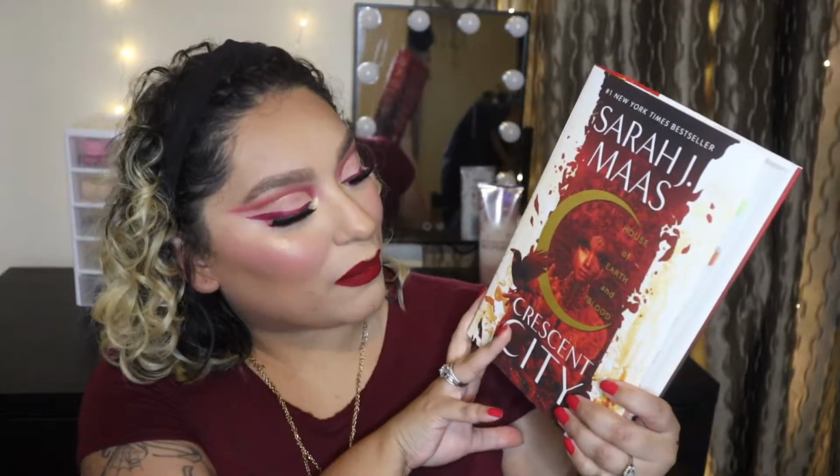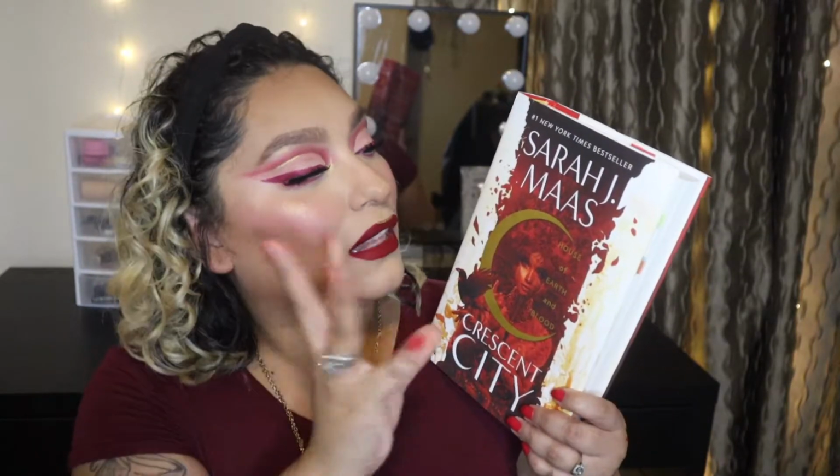And that's going to be none other than Crescent City, House of Earth and Blood by Sarah J. Maas. Yes, I got this makeup inspiration for the cover because the cover is absolutely gorgeous. I love the crimson red with the golds and this very creamy white color. The cover in general is just really gorgeous. Although there are some very beautiful people here in the story, the cover is what really sold me on trying to create a look for this first time book chat beauty video. So yeah, that's the whole concept of this video, is to talk about my favorite book for said month and create a look.